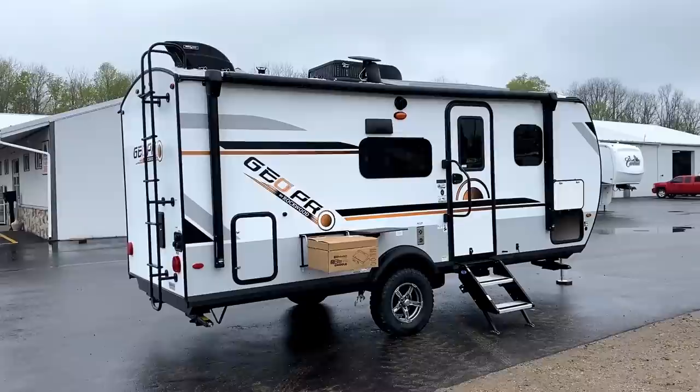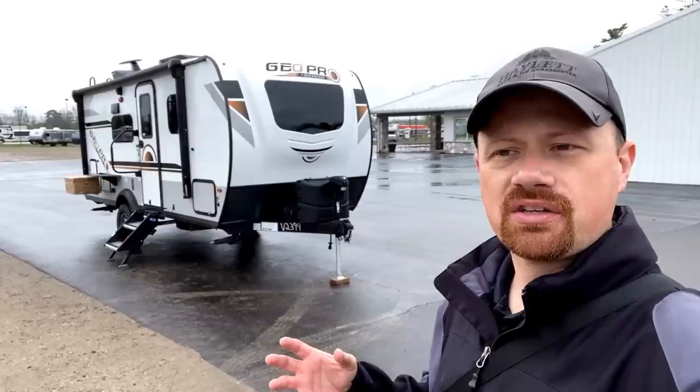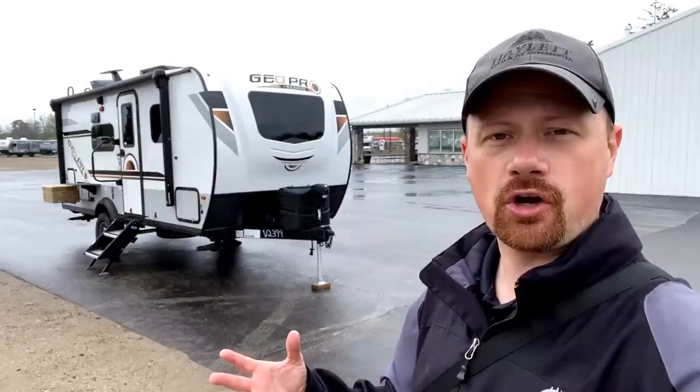So what do you think, guys? Overall, I'm glad this is out here. I like, too, that they didn't just take the 19 FBS and just make it a walk-around bed, which I wouldn't have been opposed to, but I like that they gave it a little bit of its own shape and character. They kind of revamped it a little, and it brings a new floor plan into the Geo Pro lineup instead of an alternative version of an existing one.